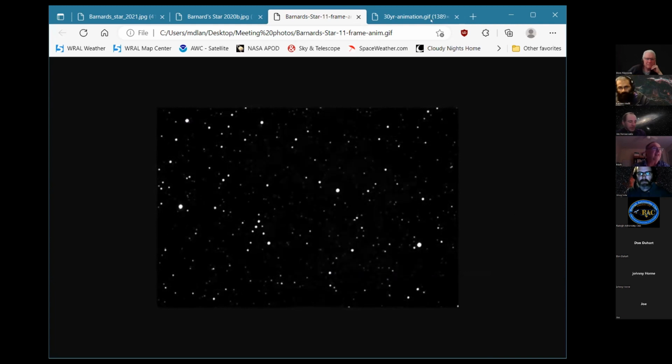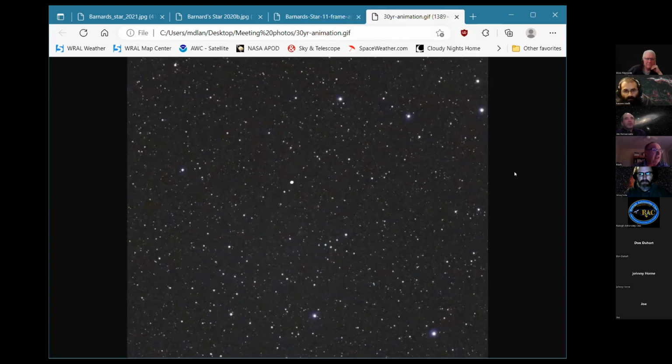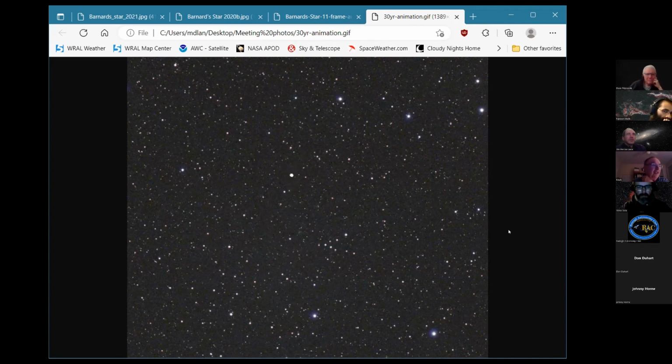Finally, I decided that I was tired of looking at these things in black and white all the time. So this is a 30-year animation of the star. The first one down here at the bottom was 1995 or 1994. Then the next jump up is 2000, and then it's 5-year intervals. I take it that the first frame there is from film. Yes, it was taken on film and then scanned in.